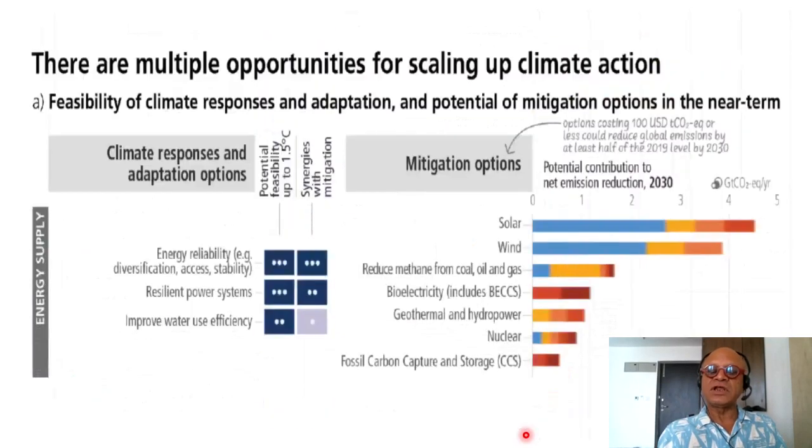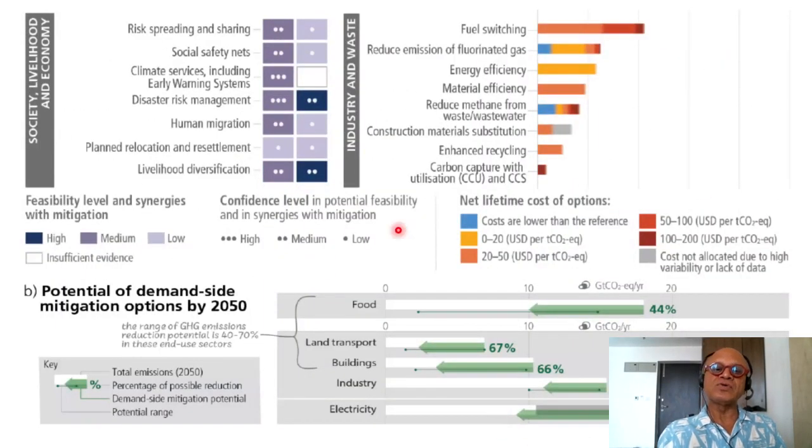This is still now going into industry and waste, and here society and livelihood and economy. So this is risk spreading and sharing, social safety nets, climate services including early warning systems, which I like because this has immediate applications of dealing with what is happening already in terms of extreme events, health impacts, managing energy intermittency, etc. And disaster risk management is important, of course, and human migrations.